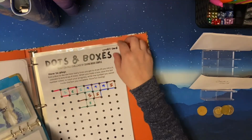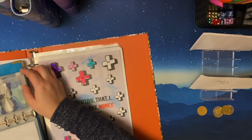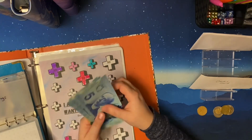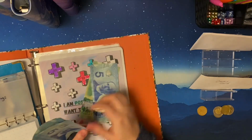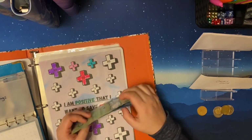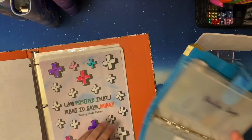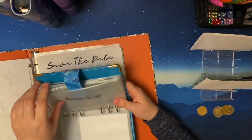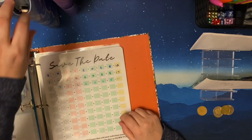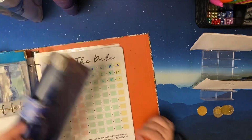Okay, next challenge we've got is I'm positive that I want to save money, which has 25, 35, 45, and 50, and that is also going toward credit card. I knew I was going to be spending on my credit card for Christmas, so that's why I did that. All right, so this is going toward my month ahead car, which goes in this one.